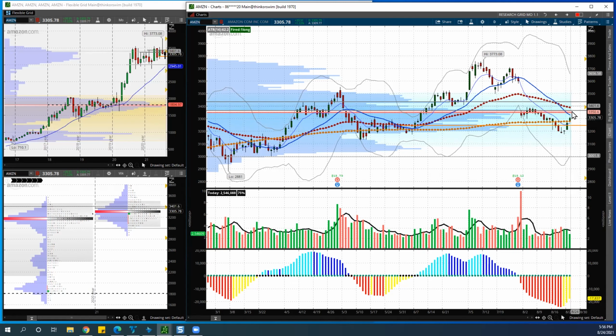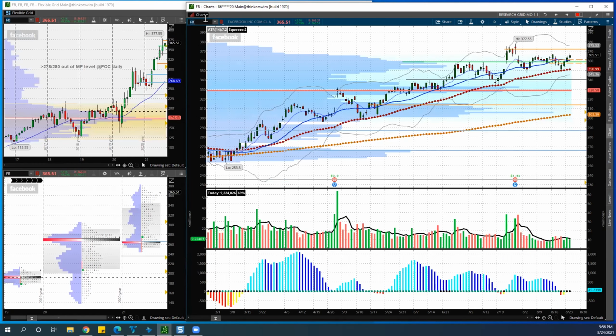Once we go over the 50 MA, probably the 20 is going to be crossing too, and we could have a good trade into 3,600. Okay, so Amazon again, 32 for 33.90, and then over 34 for 36. Okay, let's go to Facebook.